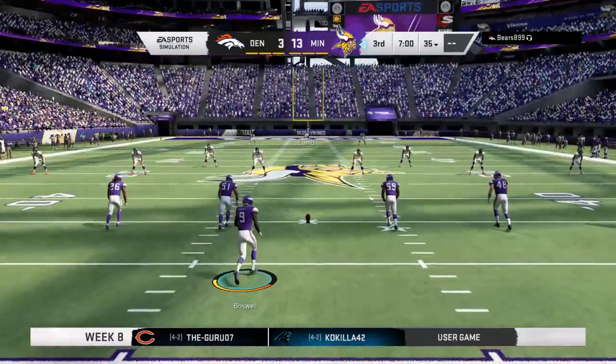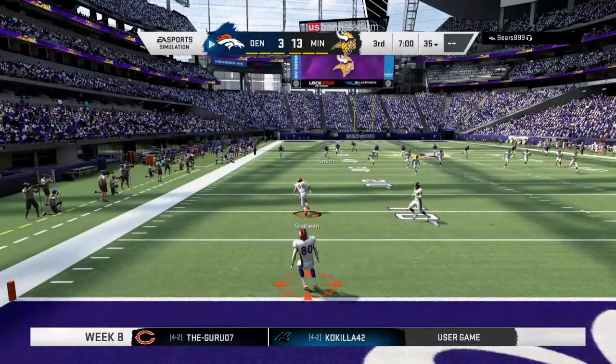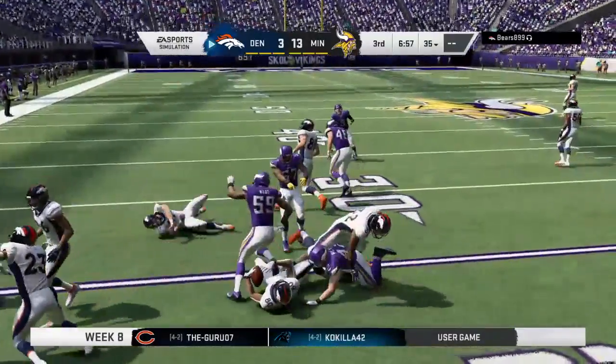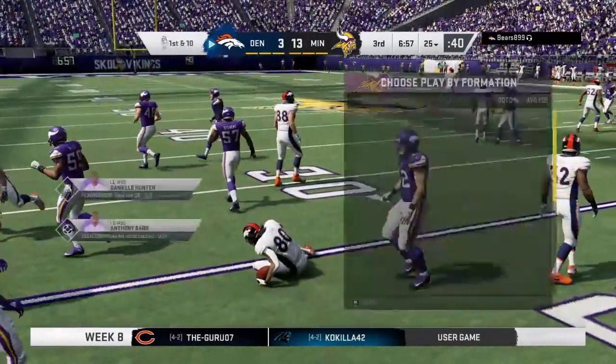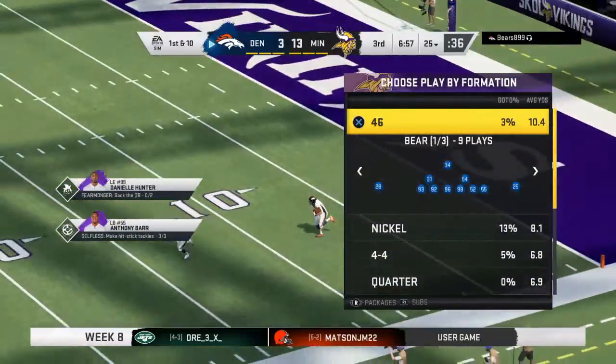Both teams appear ready for the fight ahead, and we resume action here in quarter number 3. This will be taken in at the 1. And not a bad return here. He gets it out to the 25-yard line. First and 10 at their own 25-yard line.